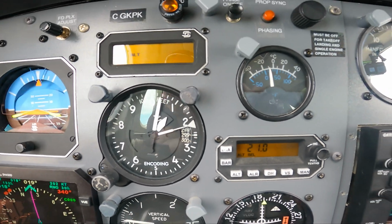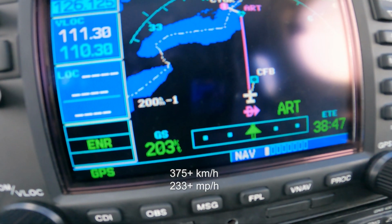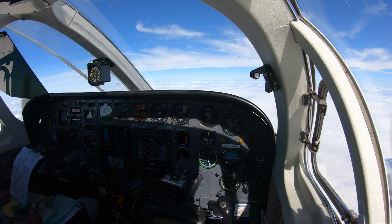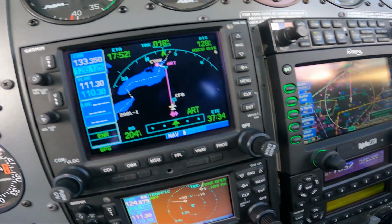We're at flight level 210. Okay, I wanted to check how well the pressurization systems are working. About 200 knots in ground speed, and there's no tailwind. There's actually a 1 knot headwind. We should be landing in another 45 minutes, and we've been airborne for 55 minutes.